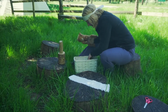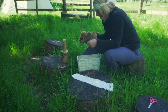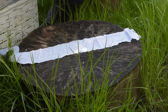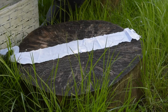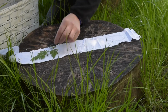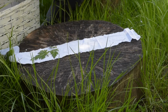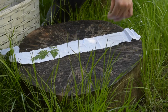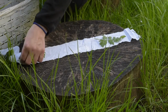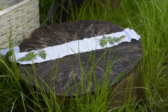Let's have a little look. Ooh, how about that one, Little Squirrel? Lovely. I'm going to open it up. You hold on to it. That's it. You can see how beautiful this cow parsley is. It's going to make such a lovely pattern. Move it up a little bit. You can take as much time as you like over this.